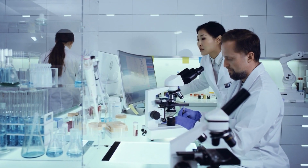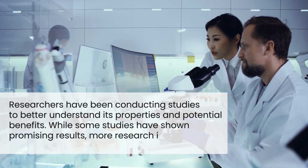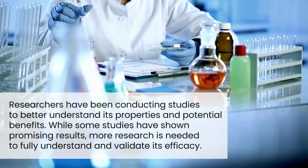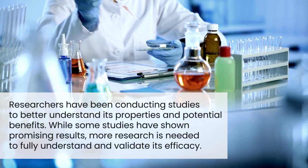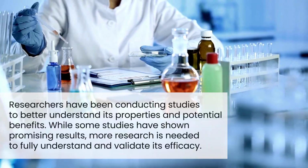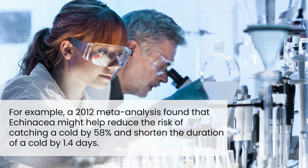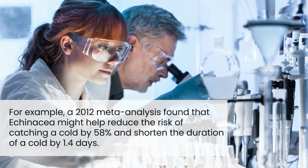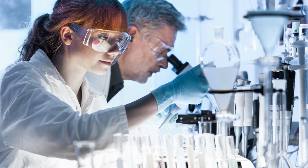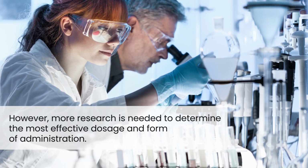In recent years, there has been a growing interest in the potential therapeutic effects of Echinacea. Researchers have been conducting studies to better understand its properties and potential benefits. While some studies have shown promising results, more research is needed to fully understand and validate its efficacy. For example, a 2012 meta-analysis found that Echinacea might help reduce the risk of catching a cold by 58% and shorten the duration of a cold by 1.4 days. However, more research is needed to determine the most effective dosage and form of administration.